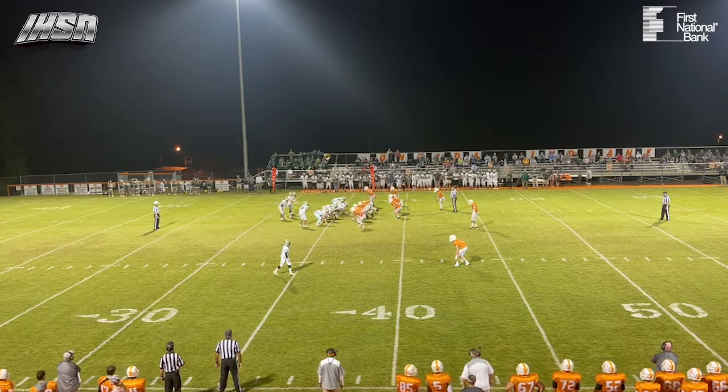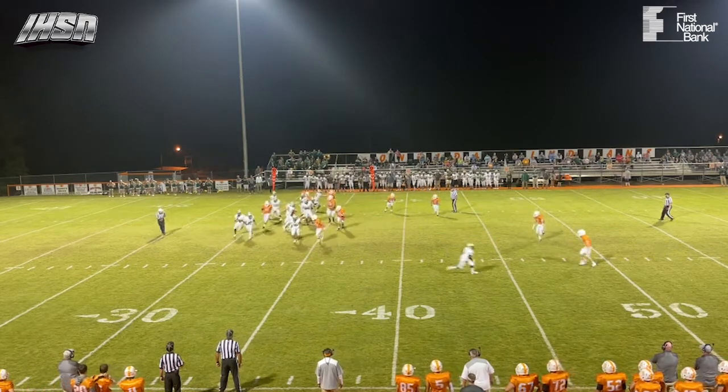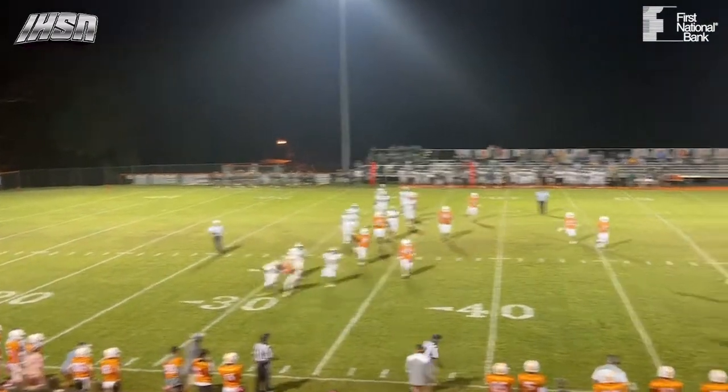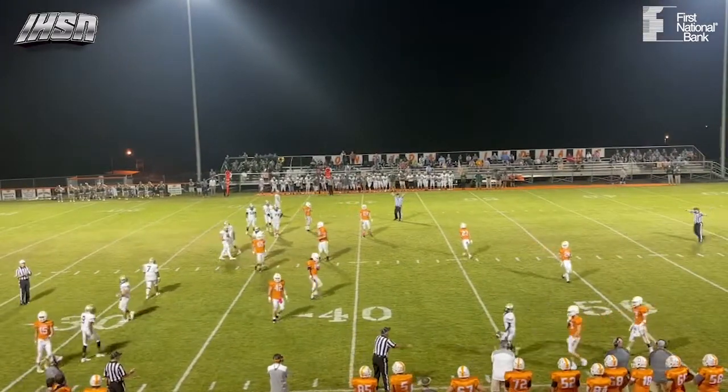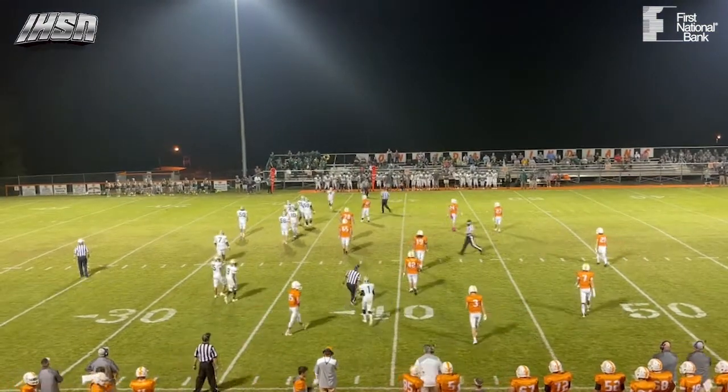From the shotgun, Zadrian Fickey on 2nd and 1. Blitzing linebacker for Oneida. He takes the snap, sweeping off to the right. He's looking to throw. Dom Moran, he skips the pass forward to Jaden Hannibal. Incomplete. Matthew Brown was right there to try to take him down.